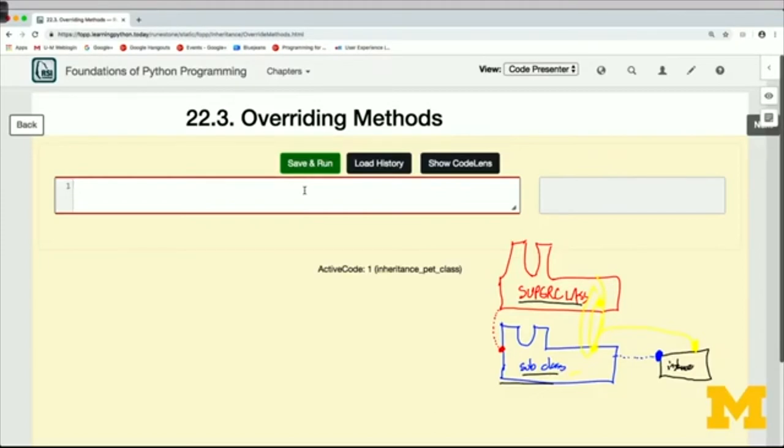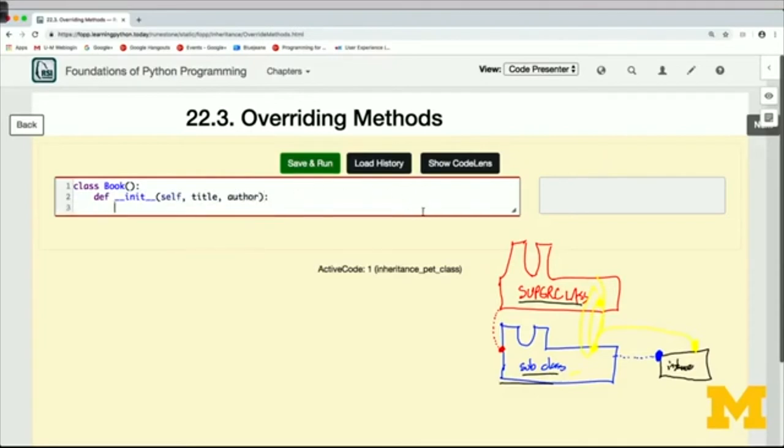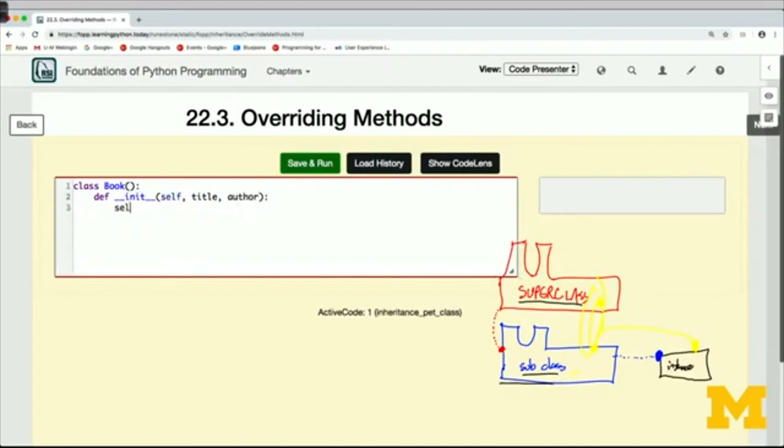So the way that I would represent that in classes is I would have one superclass for book. So I'd say class Book. And every book is going to have a title and an author. So I'll say def __init__, and that's going to take in a title and an author. And I'm just going to set self.title equals title, self.author equals author. And let's suppose that we have this __str__ method as well, and we're going to return title by author.